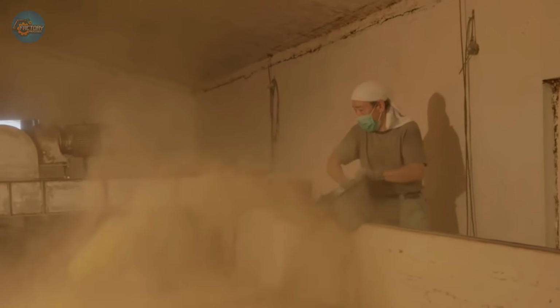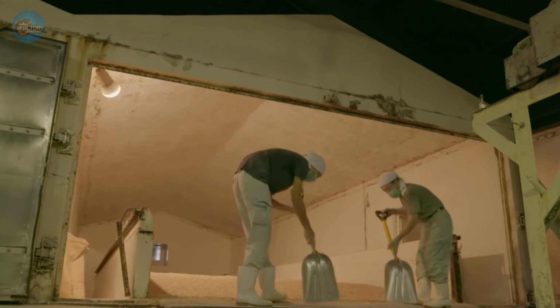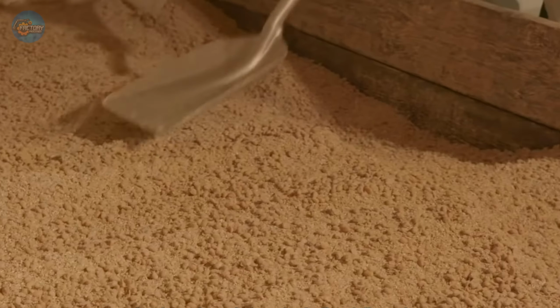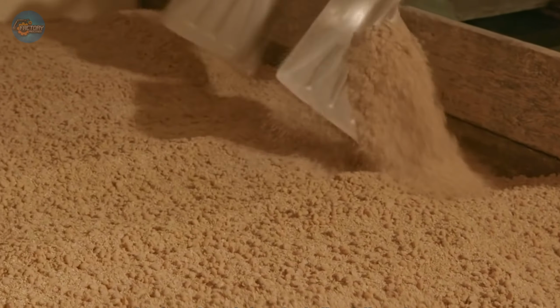It's easy to overlook this stage. There's no dramatic motion, no boiling or stirring. But without it, there is no soy sauce. Koji lays the groundwork for everything that follows. It quietly does its job and does it brilliantly.